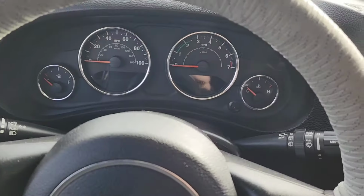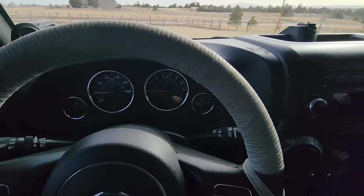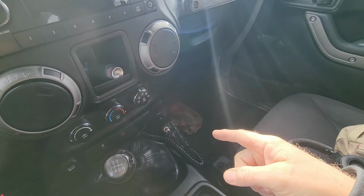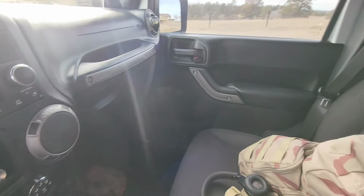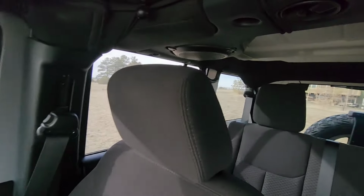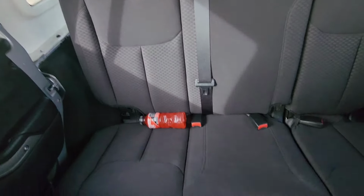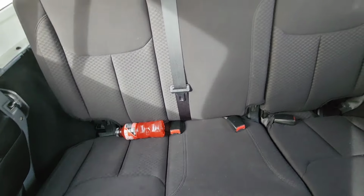There's the reveal. We've got to be inside the Jeep because it's really, really windy. Probably 40 mile per hour winds. But yeah, this is it. Oops, let's back you up a little. You guys already saw the dash. We have the CB, anti-theft in the back. You already saw that. Enough for four people comfortably.